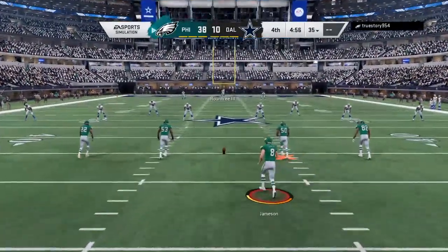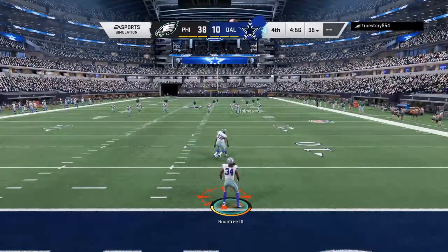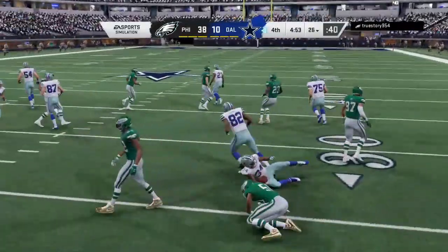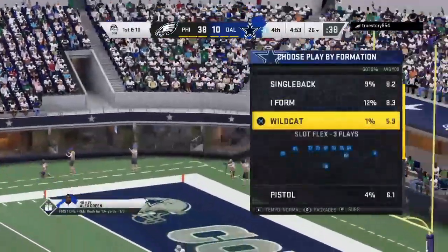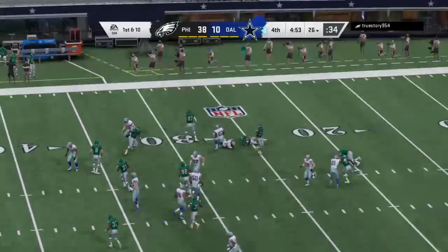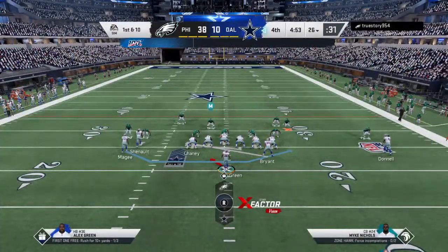Set now to kick this one away, and off it goes. This will be taken in at the 1. And he'll get it up to about the 26-yard line, just across the 25. Here we go. At their own 26-yard line. About set for this next drive by the Cowboys offense.